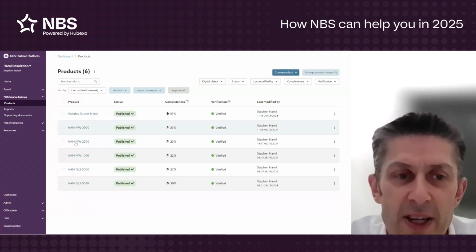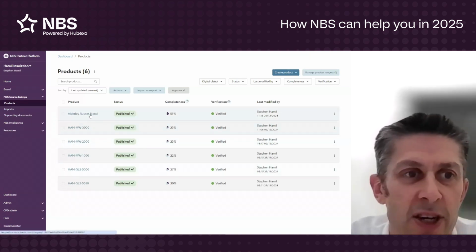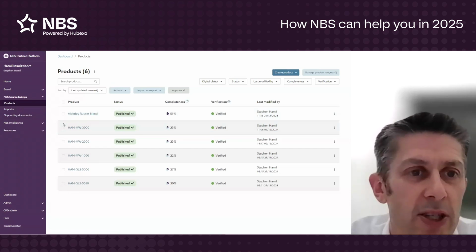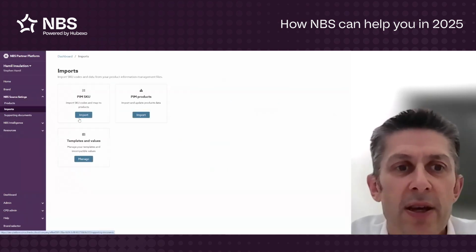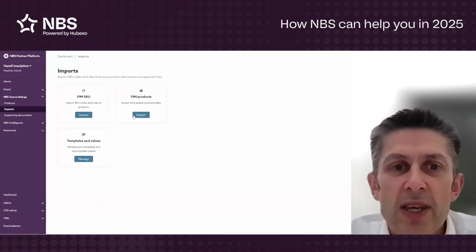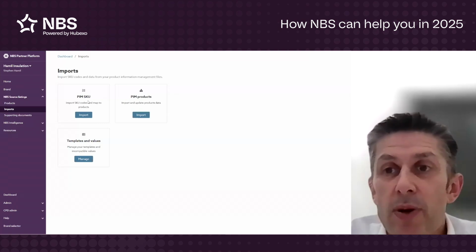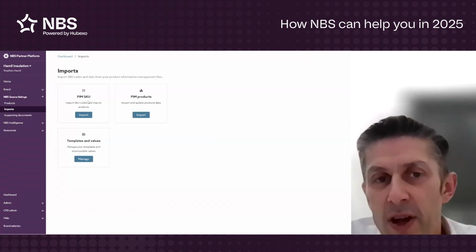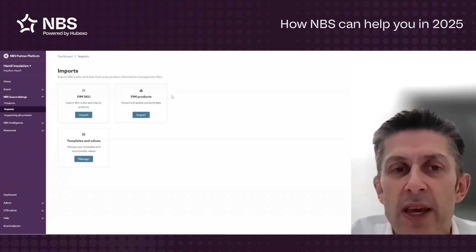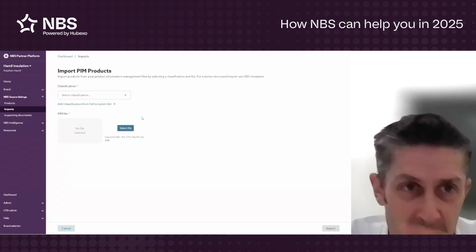So here's a test manufacturer that's got some mineral wool insulation, some glass fiber insulation. There's a brick there as well, just test data. But if I go to the imports area here, what we've got is a way of setting up importing information from a product information management system that a manufacturer may have and pulling it smoothly into NBS Source so it can be specified efficiently.